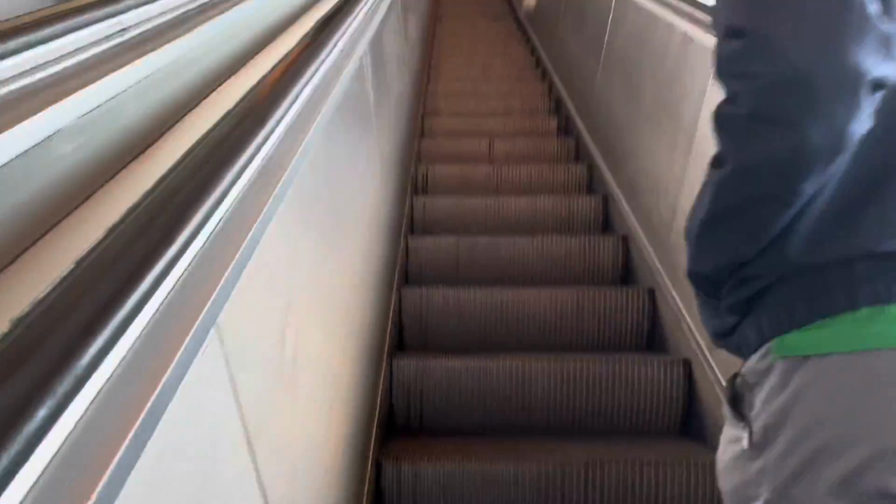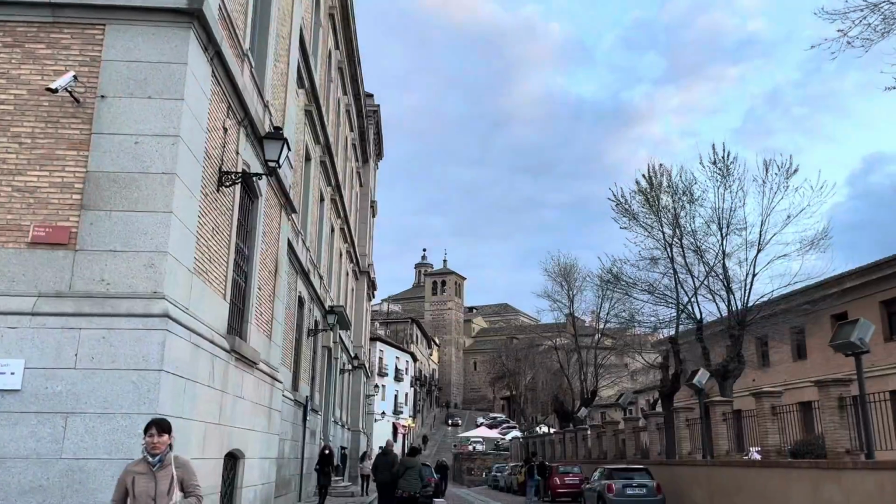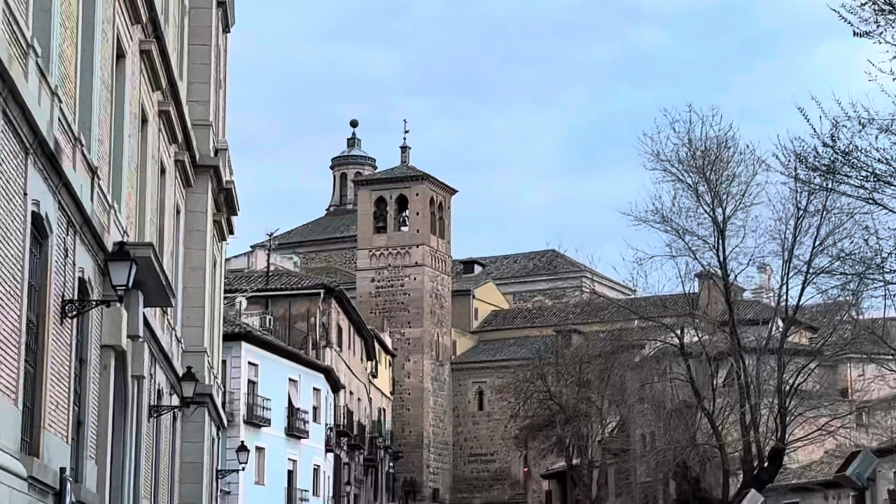And now we are touring and climbing the ancient Roman escalators. Well, we've been here before, so which way do we go? Well, that officially more or less concludes our day in Toledo. It is the next day, Tuesday, and we're driving down to Granada.